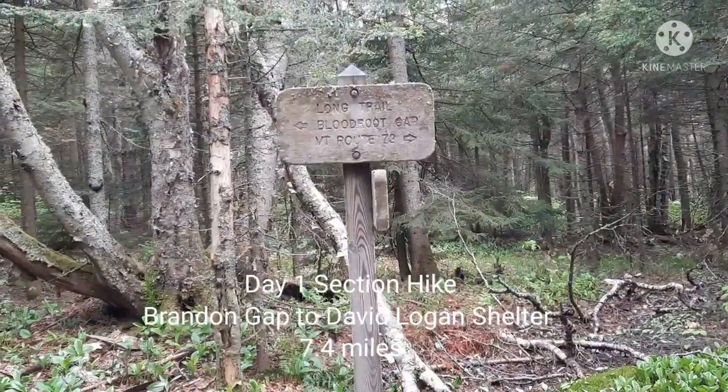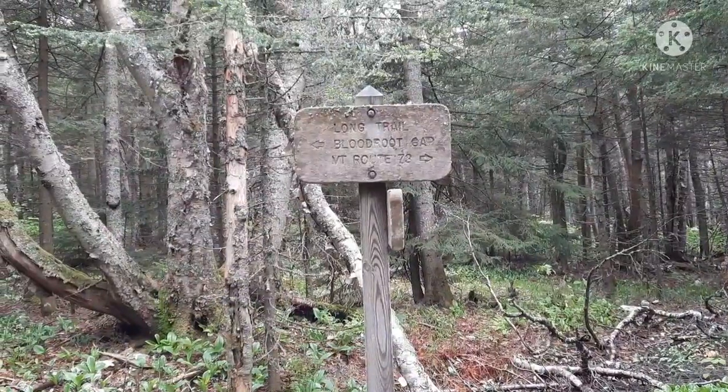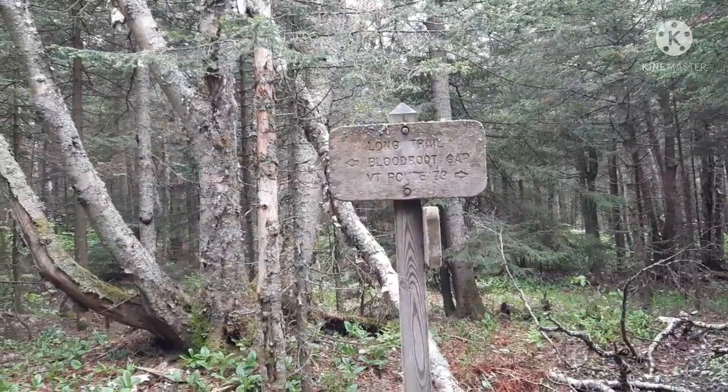Welcome to day one of our shakedown hike, and we are on the Long Trail heading south from Vermont Route 73, heading towards Bloodroot Gap right now, and I've got a story to tell you when we get there.